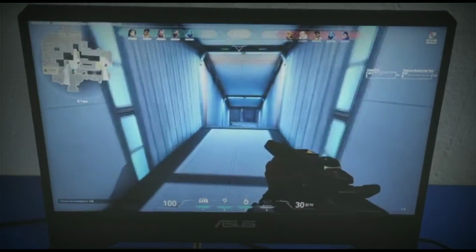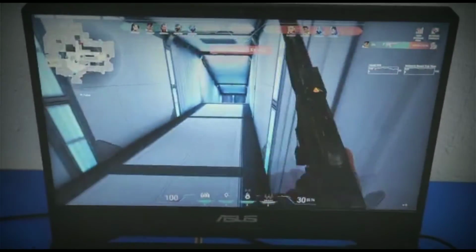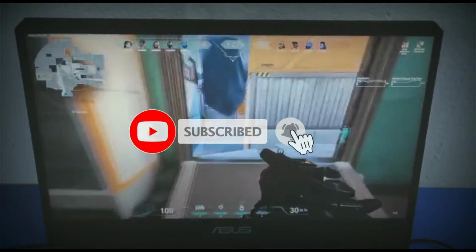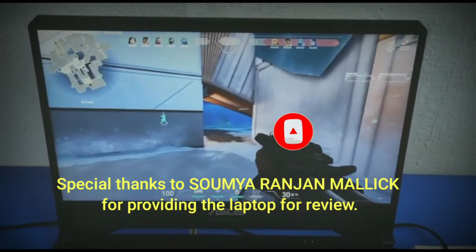Verdict. But those are all relatively minor niggles and represent the necessary compromises Asus has chosen to make in order to keep the cost down and keep gaming performance as high as possible in its budget.